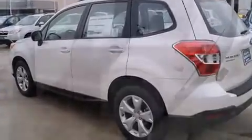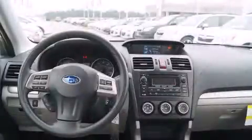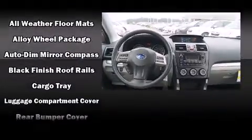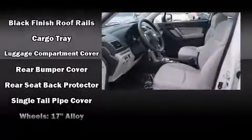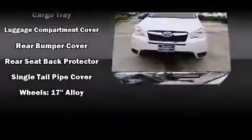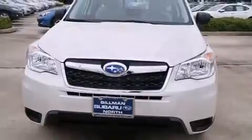Subaru also prioritized safety and security with features such as dual front impact airbags, head curtain airbags, traction control, brake assist, a panic alarm, and four-wheel disc brakes with ABS. When road conditions become unpredictable, rely on all-wheel drive to maintain outstanding control.